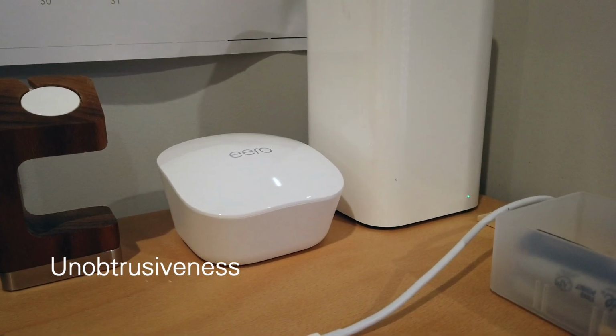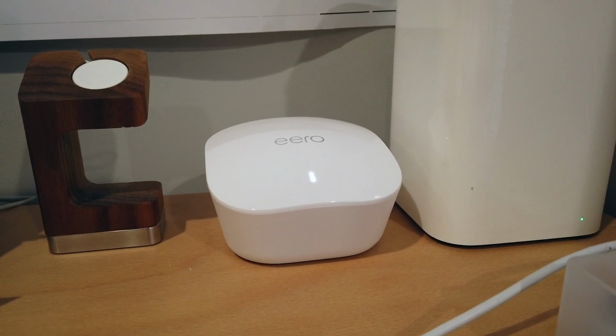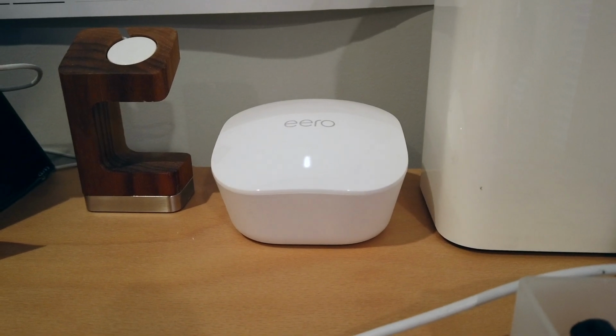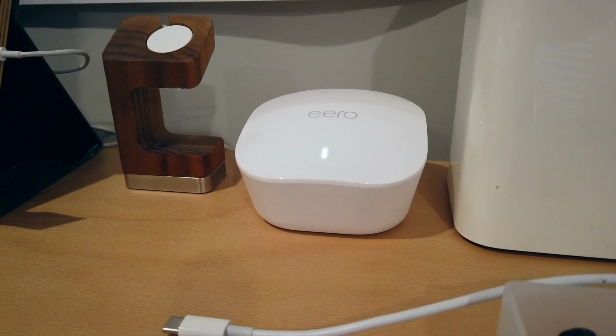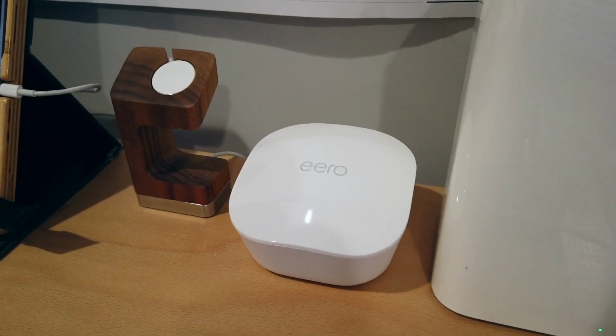Eero is simple, clean, and pleasant to observe. It does not occupy much visual space. It must be placed on a surface with sufficient exposure to air to produce a strong Wi-Fi signal. This restriction makes placement more complicated than an ordinary device, but it's true of all Wi-Fi routers.